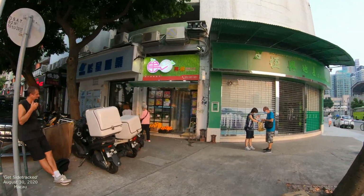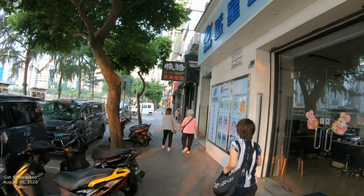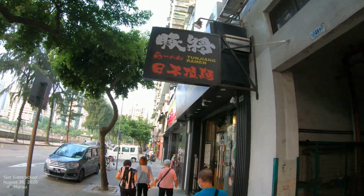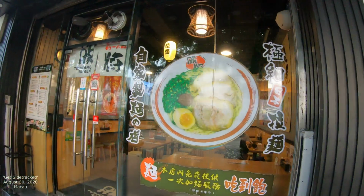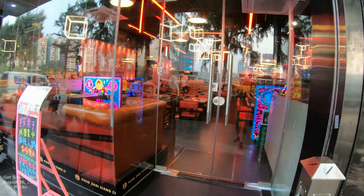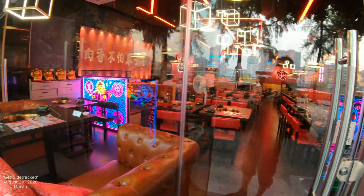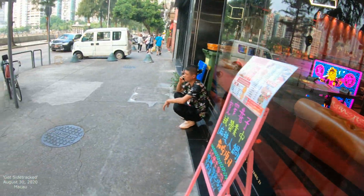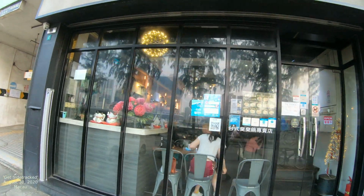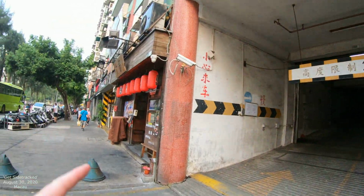And we're just gonna follow down this way a little ways. On this particular street we have some Japanese ramen and some Korean places too. So this one is Japanese. This one is kind of cool looking. Really cool looking. I'm gonna keep on walking, and this is another Japanese one, I believe. We got those two right there, and we got another Japanese and a Korean one right here.